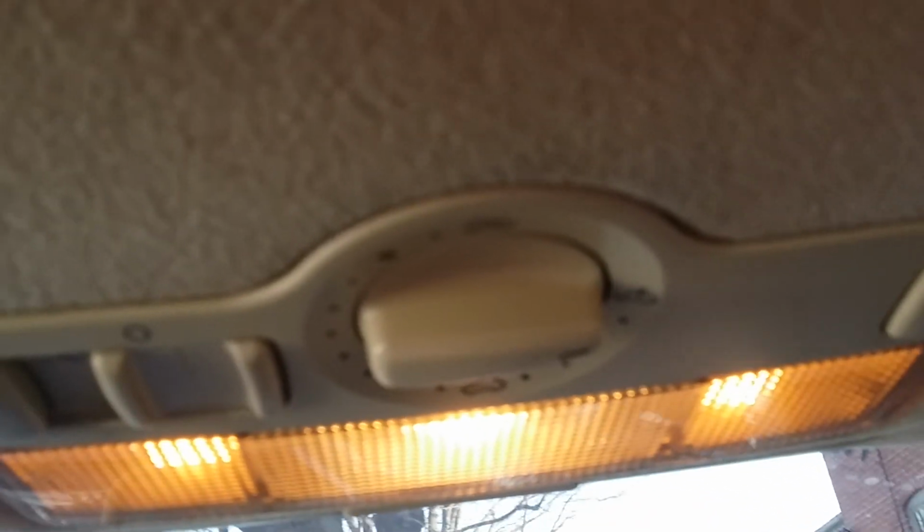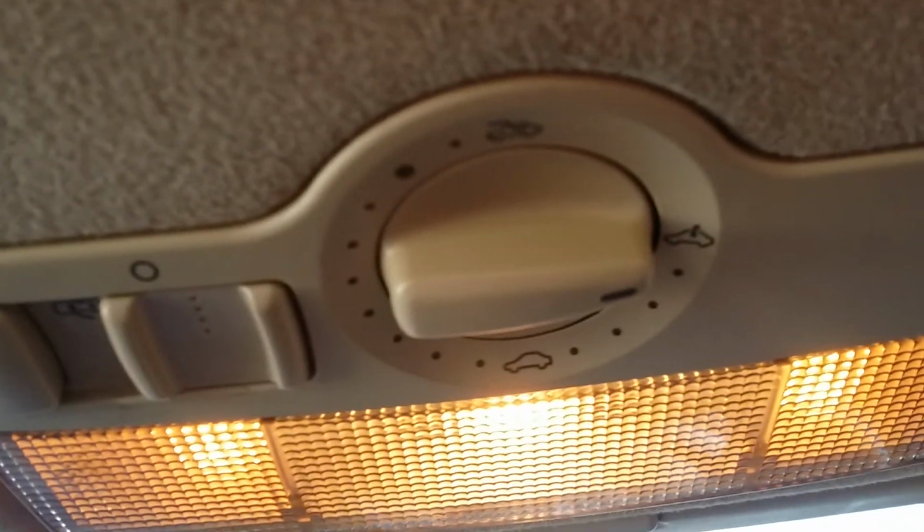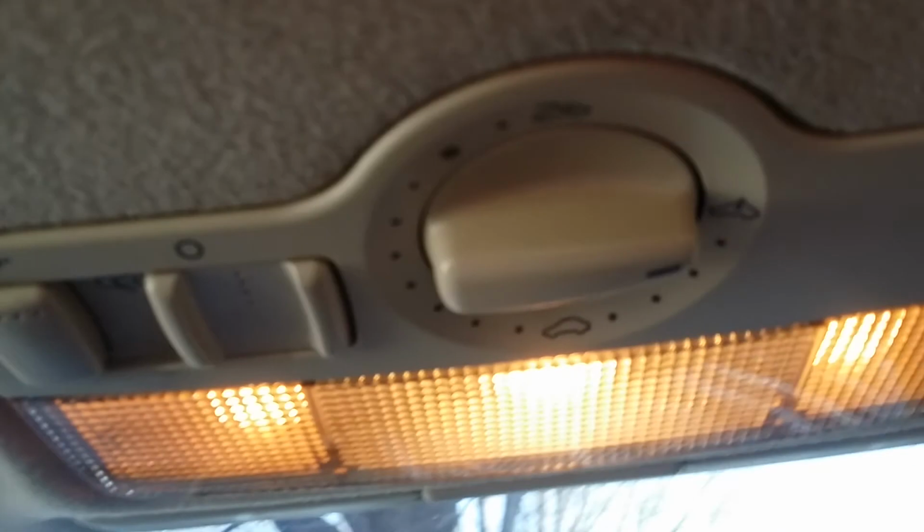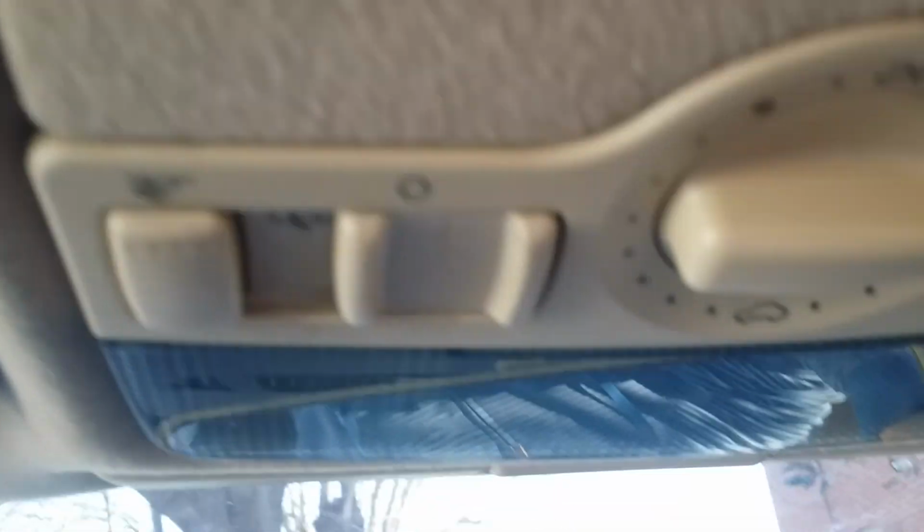Anyway, the neat thing about this sunroof is, for those of you that are looking to buy a Jetta but you want your sunroof to be fully powered, this is fully powered. Don't get that messed up. It is fully automatic. And what I think is neat about it, I'm going to show you right now. What I think is really neat about it is the way it operates.